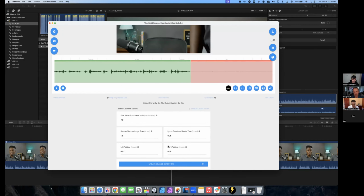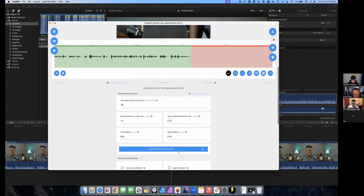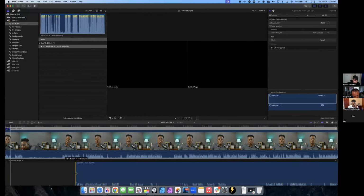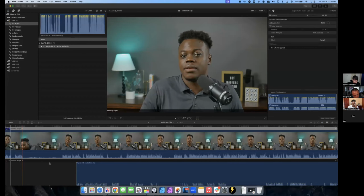Yeah, see, now you don't need to change your padding. Now you just need to look. Let's try it again. Let's export to multicam. You get a new file. God, please make this work. Add the audio. I have to trim this first. Yes, correct. Set it to monitoring angle. Now I can see it.